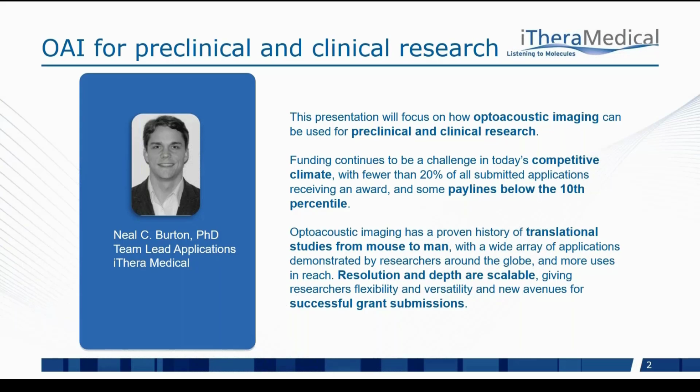I was doing some research this week on the NIH website, and for all submitted applications, fewer than 20% are accepted, but for some particular grant calls, the pay line is closer to the 10th percentile. So it's certainly a competitive environment.